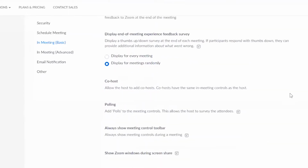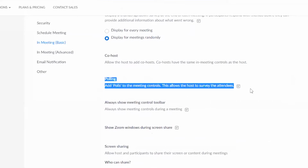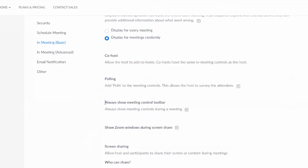Let's see here. So we're going to go down to polling. Polling is really fun, but you have to enable it. Again, if you don't have it enabled, it's not going to work. So you want to be sure you turn that on. I like to always make somebody else a co-host so they can help me host a meeting, so I've got that turned on. And again, always show meeting control toolbar. This was one of those settings that we found in the app settings, and I have it enabled, and show Zoom windows during the screen share. I also had that enabled.